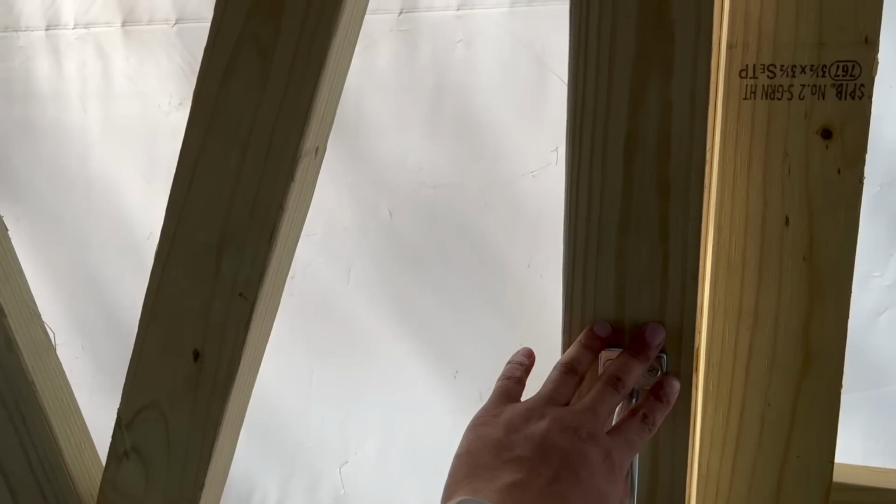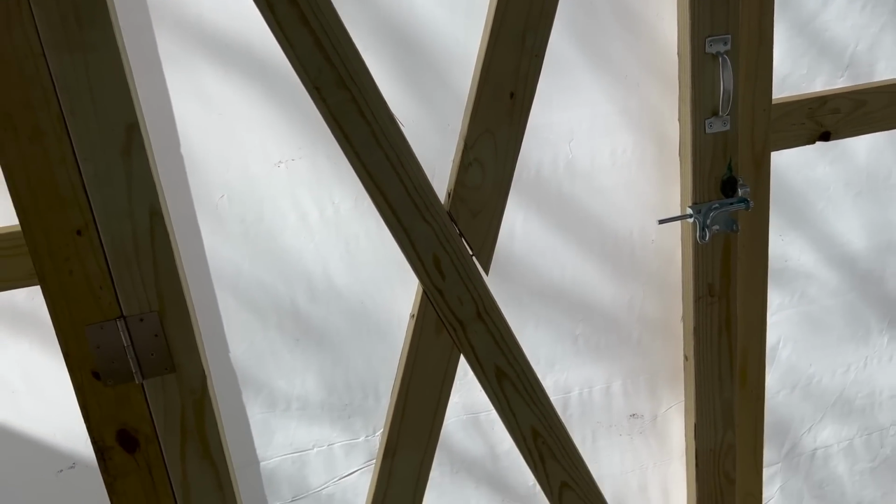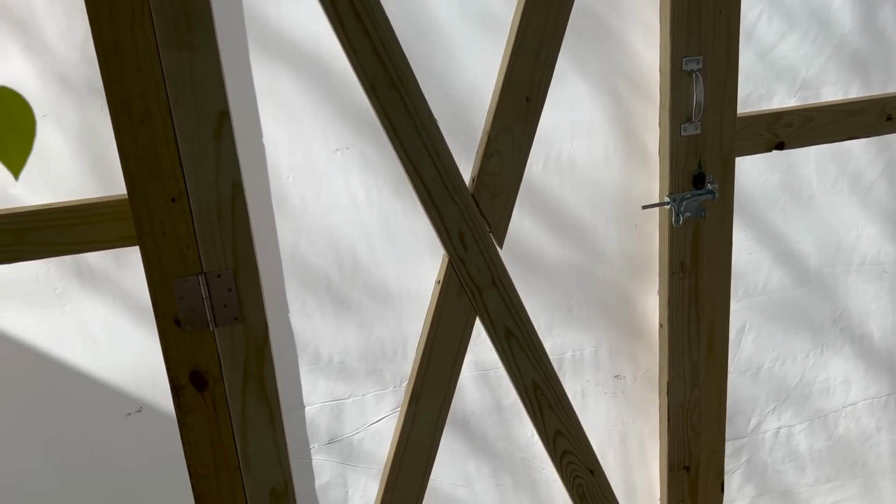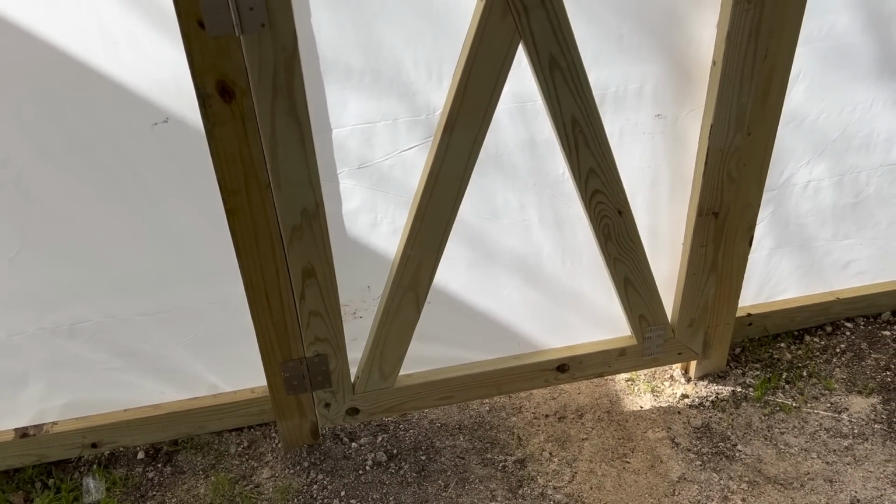Also, this was a really cool idea. So he was asking me what kind of door I wanted, and I said you can just do a little border and then an X. That's how I usually see them, and he literally nailed it.